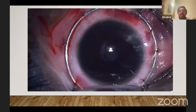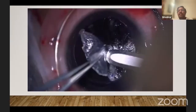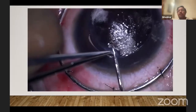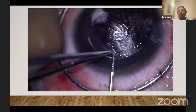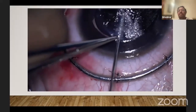So this is a recent video from a few years back where you're using a predetermined depth knife. You're doing an anterior debulking to remove the stroma. Now this is Fogla's dissector where you're creating a tract. And then with the cannula, you go in. Because the cannula is blunt tipped, you can go in more bravely and you reach the paracentral area.